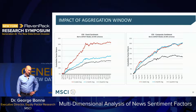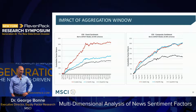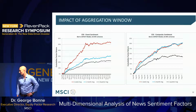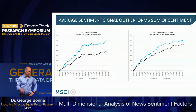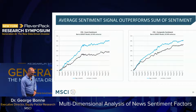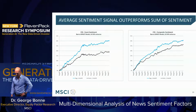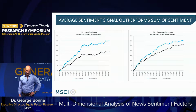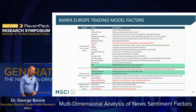Now we're going to take a look at another region, Europe. For the analysis here, we're using the latest generation of the European Barra model, which is very similar to the US FAST one. The factor structure is slightly different, but very similar. We got rid of the prospect factor on the long horizon factors and added 2 more: an ESG factor from our own ESG scores, and also an ex-Europe economic exposure factor that measures to what extent a company drives its revenue from countries outside of Europe.